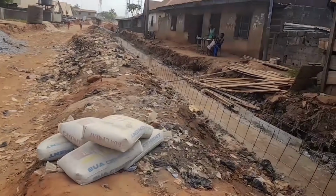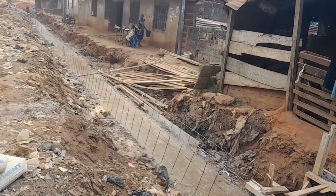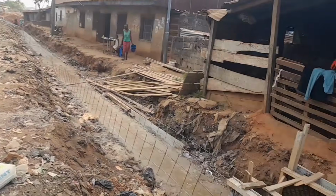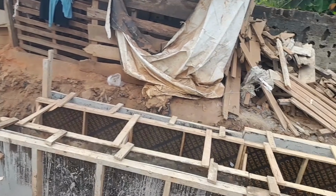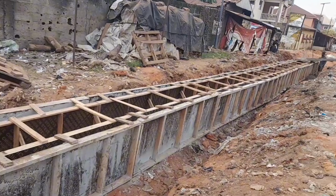So this is where they currently are. This is where they are working right now. You can see they are constructing new gutters here. On the other side, they are also constructing new gutters. From here heading down, they are currently working on gutters over this side.